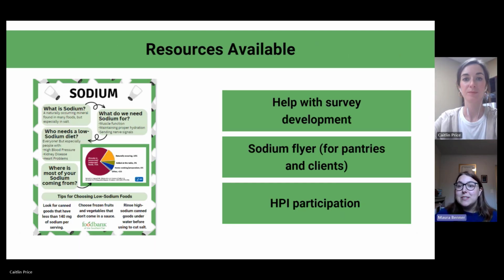So here at the food bank, we also have some additional resources to help with getting low sodium items to clientele. First off, we are willing to help with any survey development. If you are curious to learn about the dietary needs of those coming into your pantry, whether that be low sodium or any other specific dietary need, we are willing to help put together a survey with questions related to getting that information that you can distribute to your patrons. Then we can get that information back to help you determine what might be the best choices in the future when ordering for your pantry. So that is the first resource that we have.